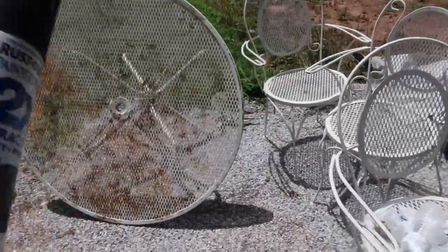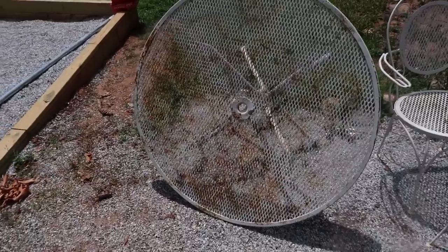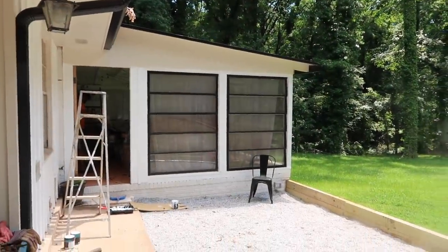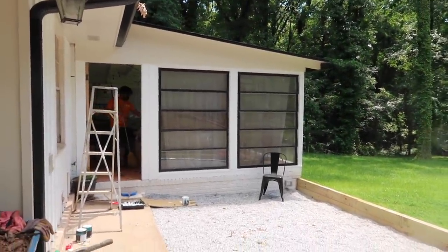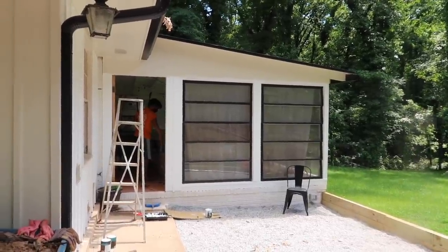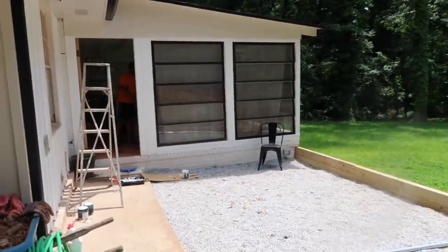I'm gonna be using a spray paint. This one right here. Y'all know I love Rust-Oleum. I use this paint to spray my car, so I know it'll do a good job for this table. So the table's gonna be black and the chairs are gonna be white. And I'm thinking that the table should be black because the umbrella that we got is white, so it'll just give us a lot more contrast, you know what I mean? So I think that's what I'm about to do real quick, and then we'll put up the umbrella. And then we'll wait to do all the other things later.